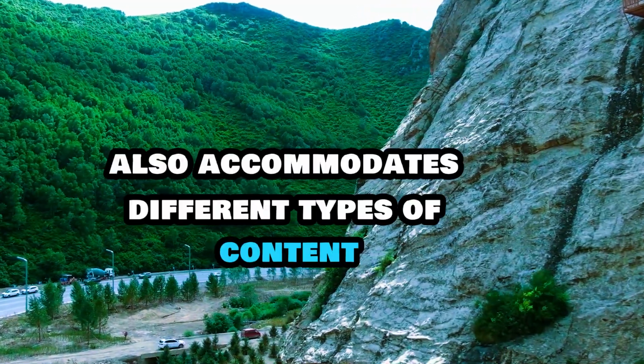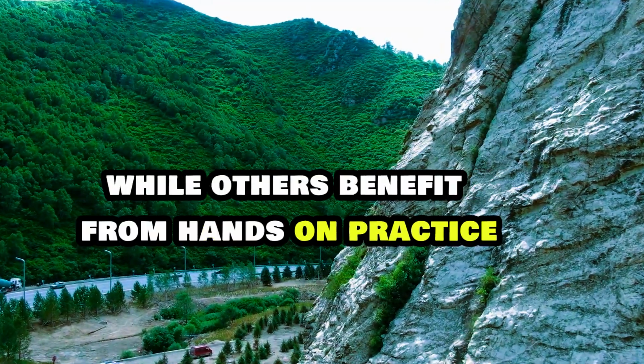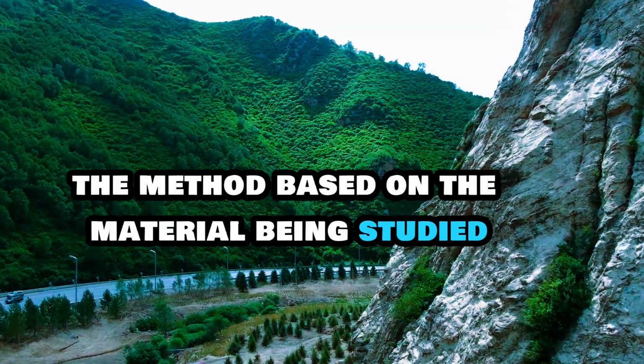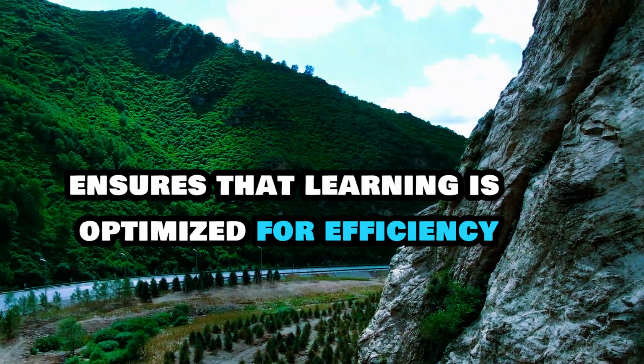This approach also accommodates different types of content. Some subjects are best learned visually, while others benefit from hands-on practice. Adjusting the method based on the material being studied ensures that learning is optimized for efficiency.